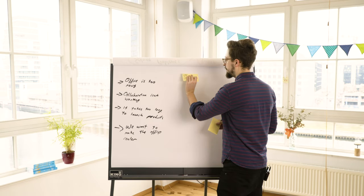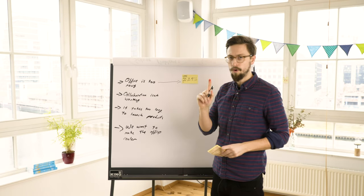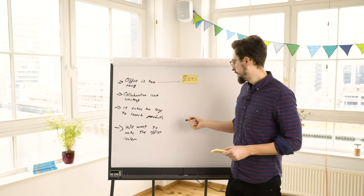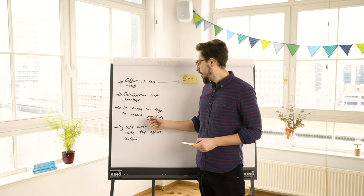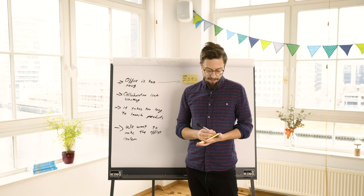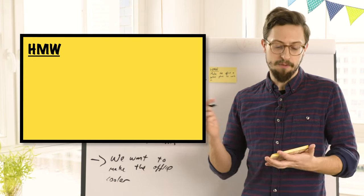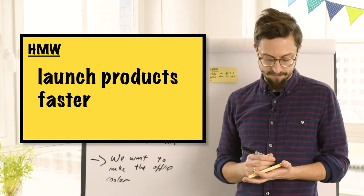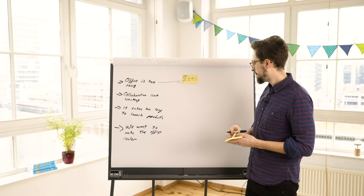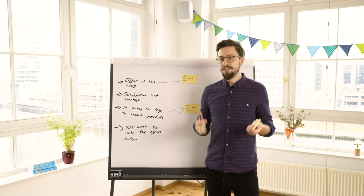So, office is too noisy: how might we make the office a better place to work in? I'll just do one more, okay? It takes too long to launch products at this company. What would you say the how might we for that might be? How might we reduce the time it takes to launch products? Yeah, how might we launch products faster? Okay, so there you go.